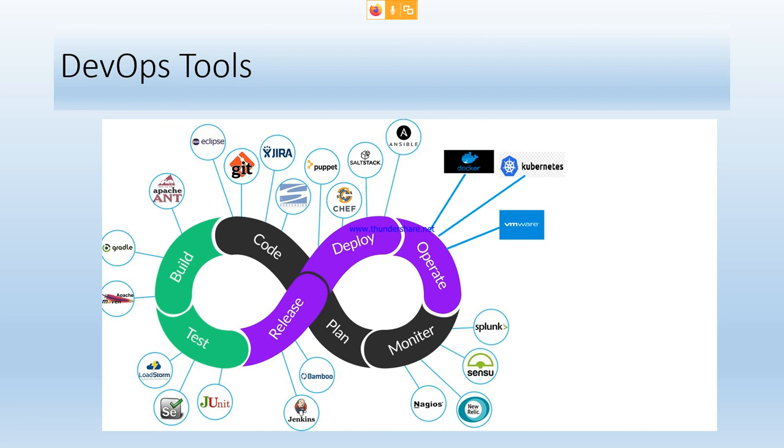Then we have continuous monitoring. For monitoring, what are we using? Splunk, Nagios, New Relic, Prometheus, Grafana. Now even the cloud service providers are also offering monitoring services. You can monitor your virtual machines, you can monitor your containers, you can monitor every resource you want to monitor on cloud. So the list is never ending.